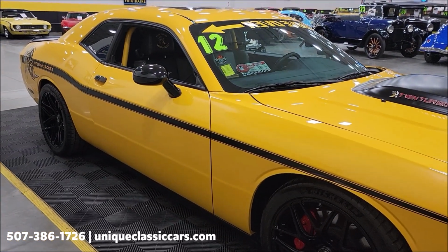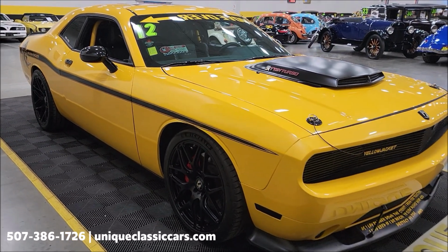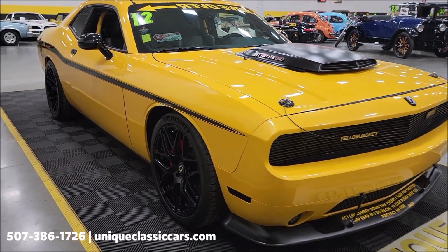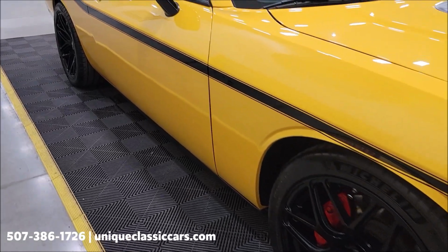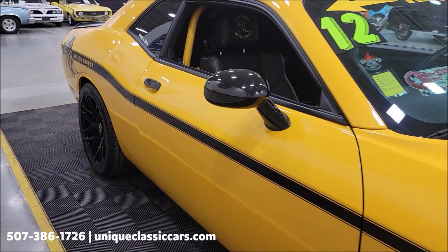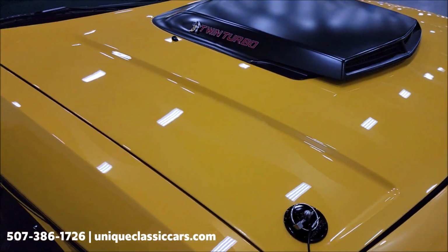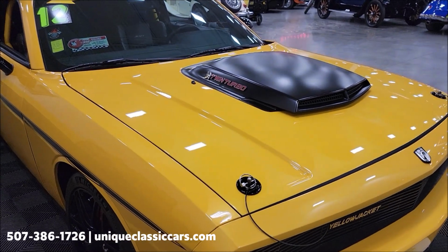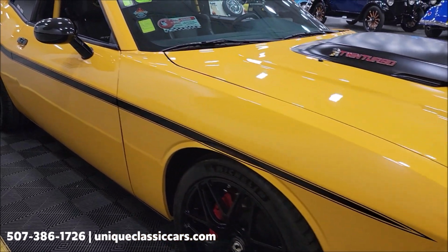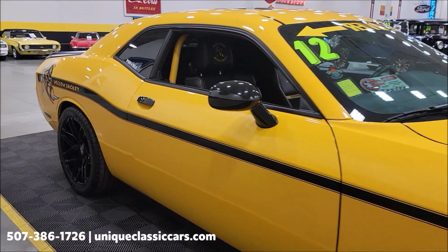Of course, this car is going to come with the amenities that a 2012 SRT8 is going to come with, and then some. So I will also have a picture of the original window sticker. Of course, Yellow Jacket would be the name of this color. It also has a very light kind of pearl ghost flame painted onto it. And as you can see, tastefully done, very subtle. You really have to look for it, know it's there, catch it in the sun. Very, very nice paint job.